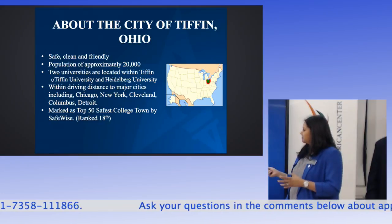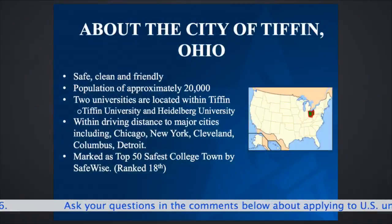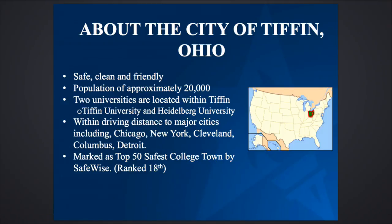Yeah, so I just kept this for the understanding as to where we are. If you look at the map, we're in the state of Ohio. This gives you a very clear picture of the kind of weather we would have, because we very well understand the whole demographics. So if not, then of course you need to know that for sure. We are in the state of Ohio. It's a smaller place comparatively. We have approximately 20,000 people living in Tiffin. Well, I would invite Jeremy to talk about Tiffin more than me, because he lives there.